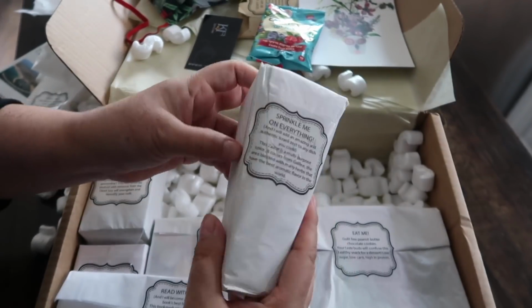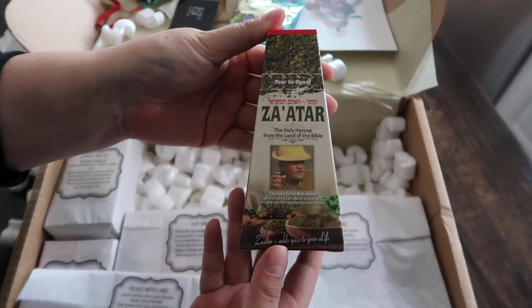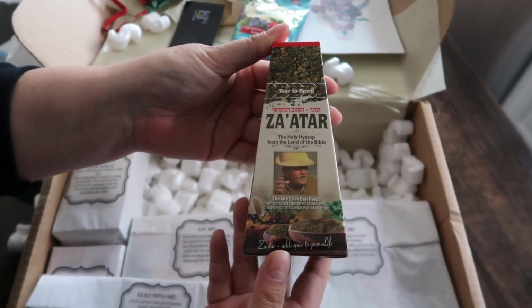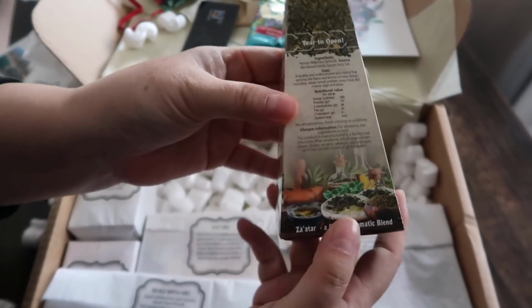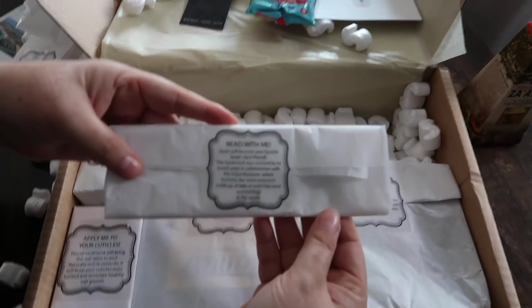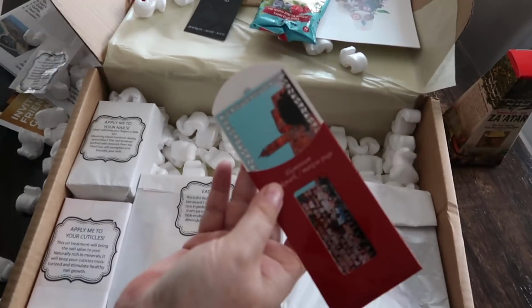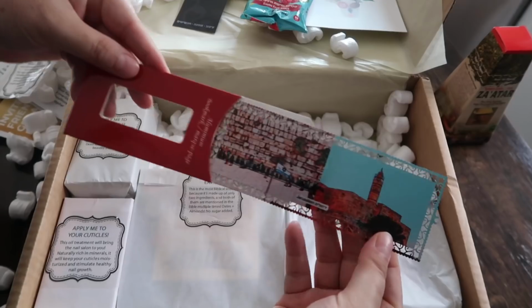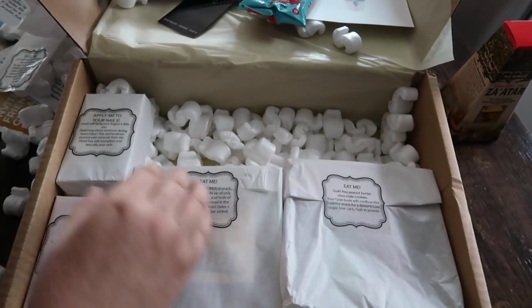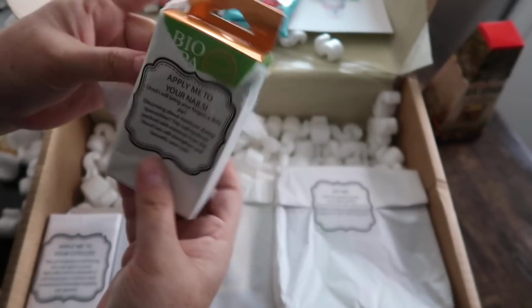Now, this thing, I wasn't really sure what it was, but I went through that book to read about it, and it's a spice. So how fun is that? And apparently it's supposed to be amazing with pizza. My husband loves making homemade pizza, so we're excited to try that. And everything has notes on it too, and beautifully wrapped. This gorgeous bookmark, just little things that, if you wanted to try it out. And every month there are different themes, so you would really have to check it out.